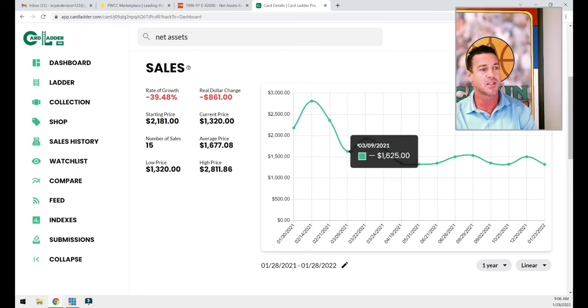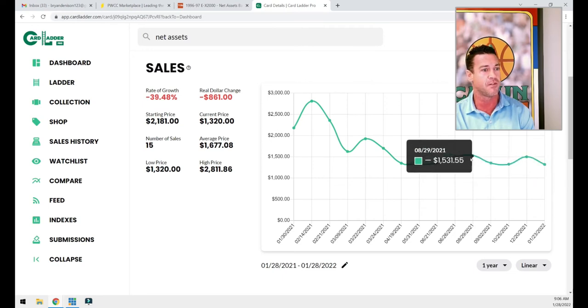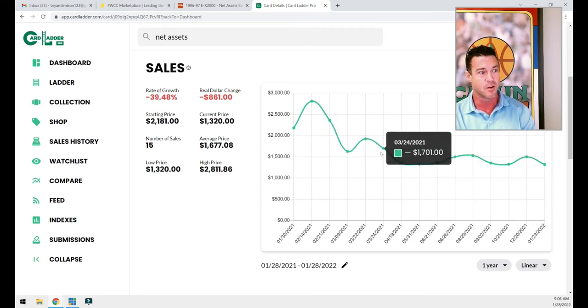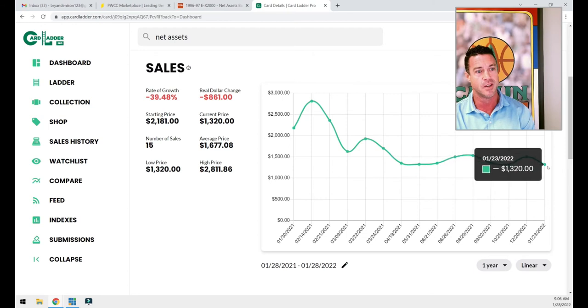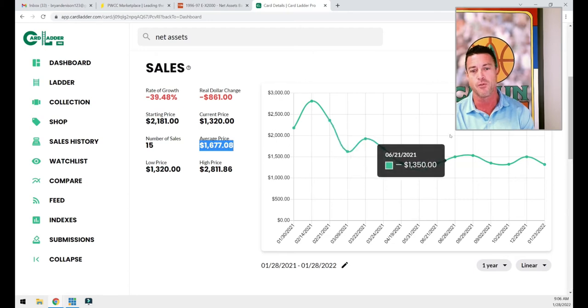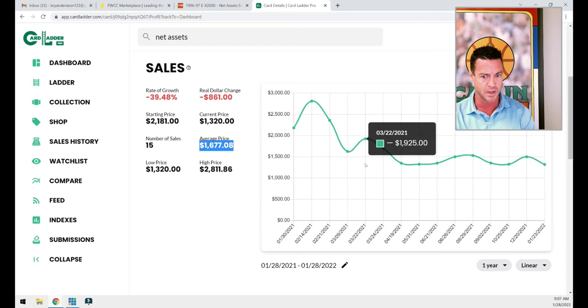But if we look at it, this card, again, has kind of settled as well. The PSA 9, I mean, if you look at 1, 2, 3, 4, 5, 6, 7, 8, 9, like maybe 10 data points, you're always hovering in the 1700 to 1300 range. So this card's steadily available in about that average price range, maybe more like 1500 for the PSA 9. Again, last one sold 1320, so a much more affordable card.